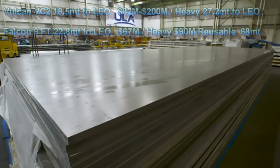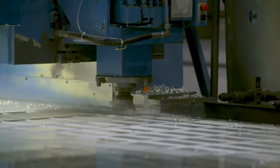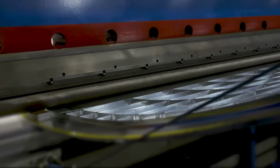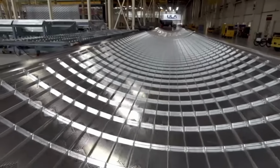I don't know why ULA is working so hard to build something that can't compete with what's already on the market. Why doesn't anyone plan to build something bigger than Starship? We'll discuss that possibility in an upcoming lesson.